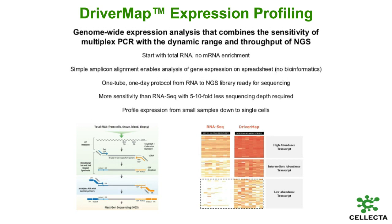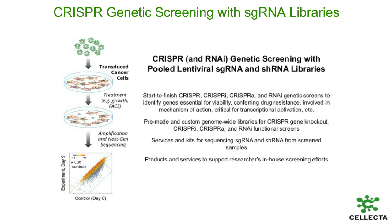While DriverMap and other expression profiling techniques provide an understanding of which genes are up and down regulated in conjunction with the changes or presence of different phenotypes, transcriptome analysis does not tell you the genes important for driving phenotypic changes. Which genes are activated or deactivated that cause the biological changes of interest?